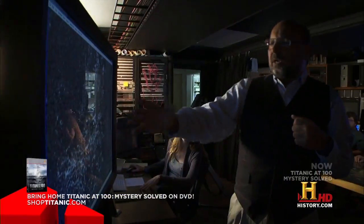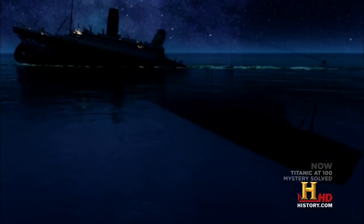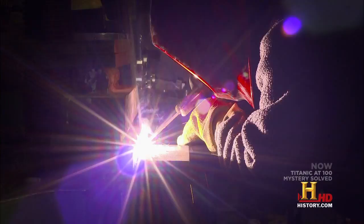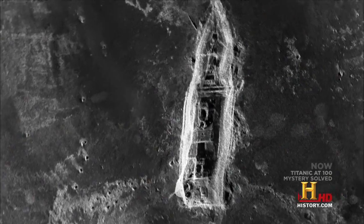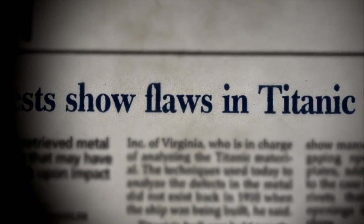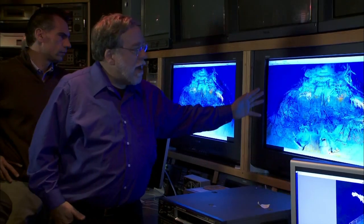Now our analysis could really take off. You'll see these way before we're done. We're starting to do CSI Titanic, so we're really getting down to the nitty-gritty. What happened that night? Why are certain sections of the ship in certain places? We hope, piecing the ship back together, to unlock the mysteries of what really happened that night. Why did the supposedly unsinkable ship go down so fast? Did Titanic have defective materials or a design flaw? The team's search for answers is about to begin.